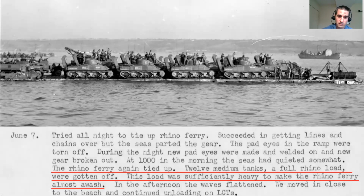On June 7th, with the beaches now secure, the surviving Allied Rhino force commenced 24-hour operations to meet pressing supply demands. The American Rhino forces at Utah and Omaha reached full capacity and worked throughout the day landing and discharging cargoes of varying mass. 1 Rhino, which you can see here, came ashore at Omaha Beach with a load of 12 combat-loaded M4 Sherman tanks. This is over 400 tons, leaving a freeboard of mere inches.